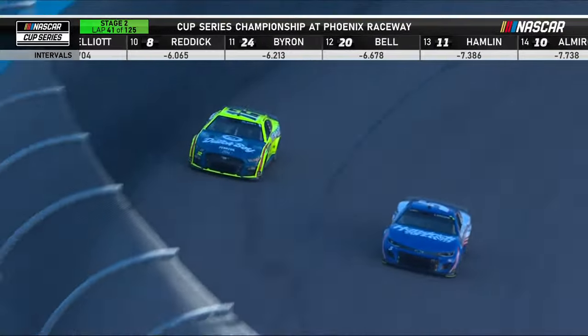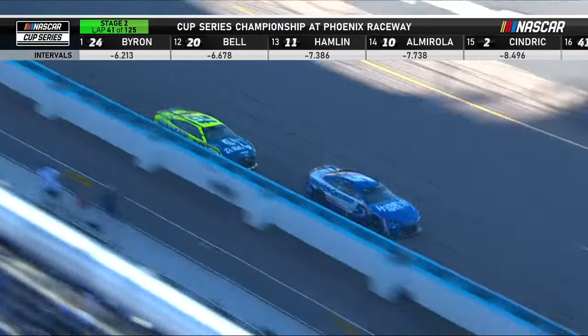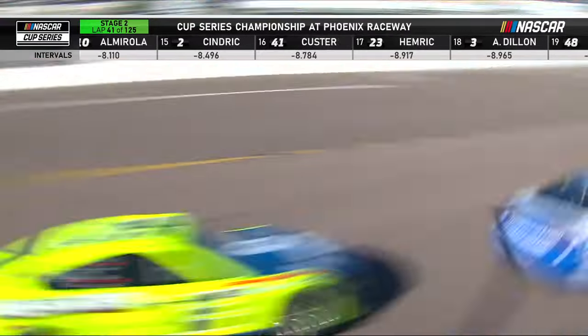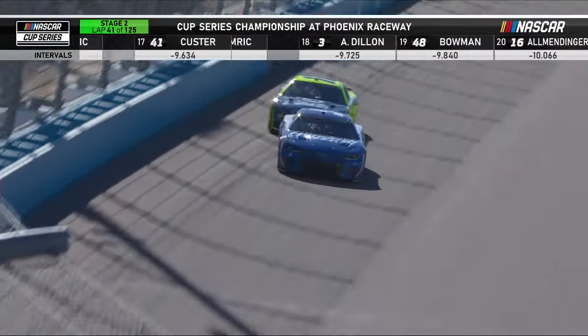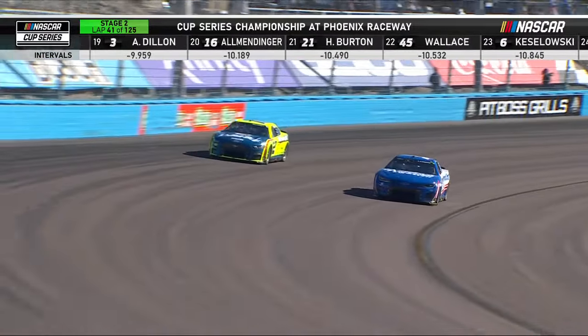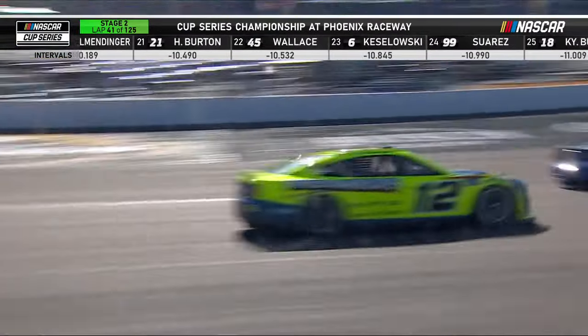Battle for second continuing as Ryan Blaney has really charged back to the front. Such a strong car for that 12. It's been impressive. He lost all that track position on pit road, and through the restarts, they haven't all gone well for him. But, man, has he gotten the pace.